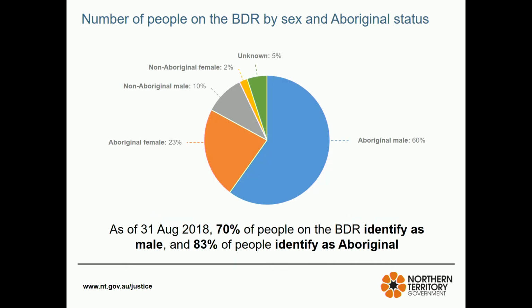And then this graph here briefly shows the people on the BDR at the end of August 2018 by their sex and Aboriginal status. And what we've found is that 70% of the people on the BDR identify as male and 83% identify as Aboriginal. So it's a predominantly male and a predominantly Aboriginal population who are on the BDR.